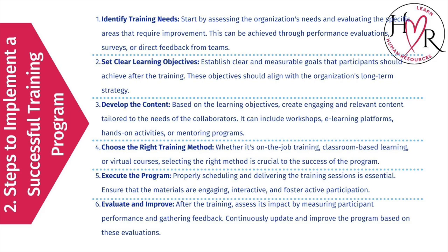Execute the program. Properly scheduling and delivering the training sessions is essential. Ensure that the materials are engaging, interactive, and foster active participation.